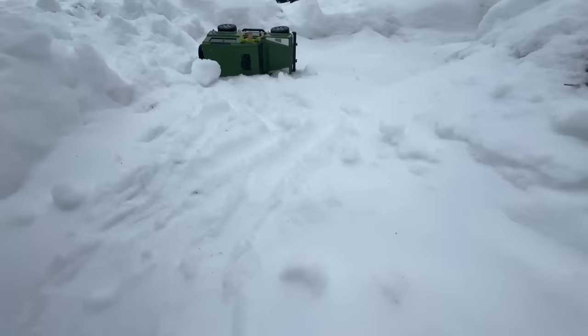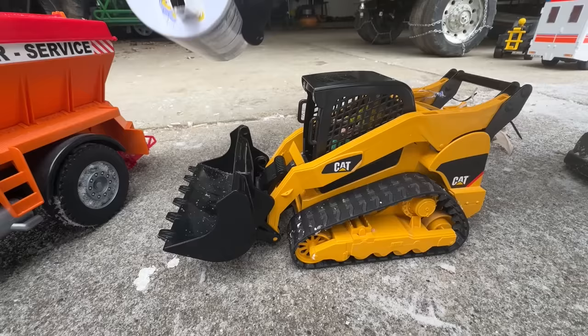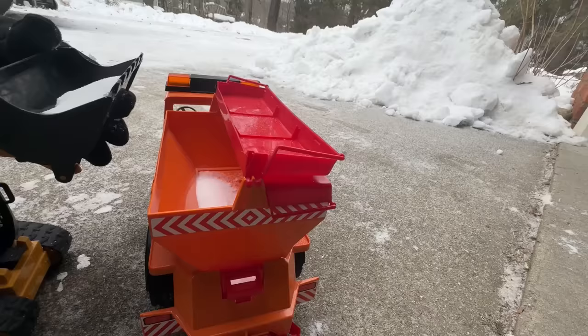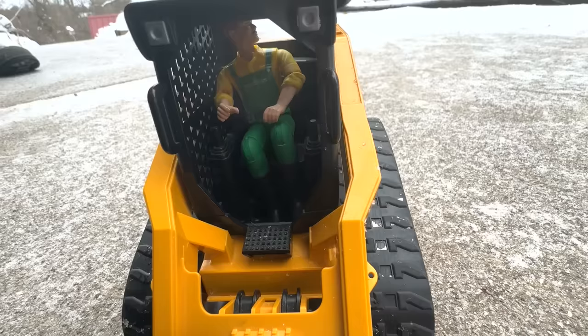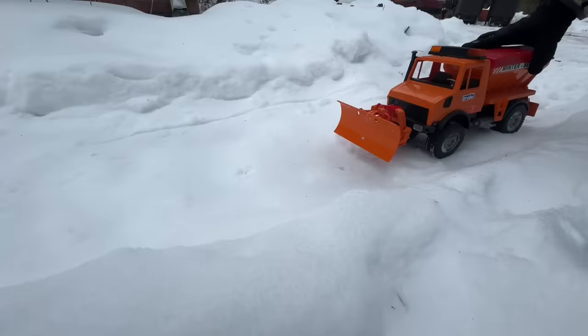Help! Help! We're going to have to rescue the driver and clear out the walk with this toy snowplow. First, let's load up the hopper with salt. 2 scoops should do it. You're all loaded up. Oh, thank you. Let's get to work. Put down the plow and start clearing.